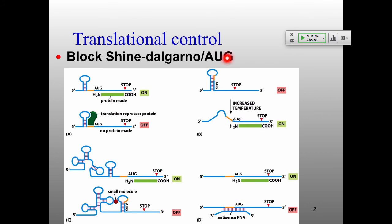One of my favorites is this one up here that a buddy of mine, to be perfectly honest, works on. What's called an RNA thermometer. So at a low temperature, there's a secondary structure that forms. But if you heat this up, just like with DNA, the base pairs are going to break. And that allows the AUG to be used.